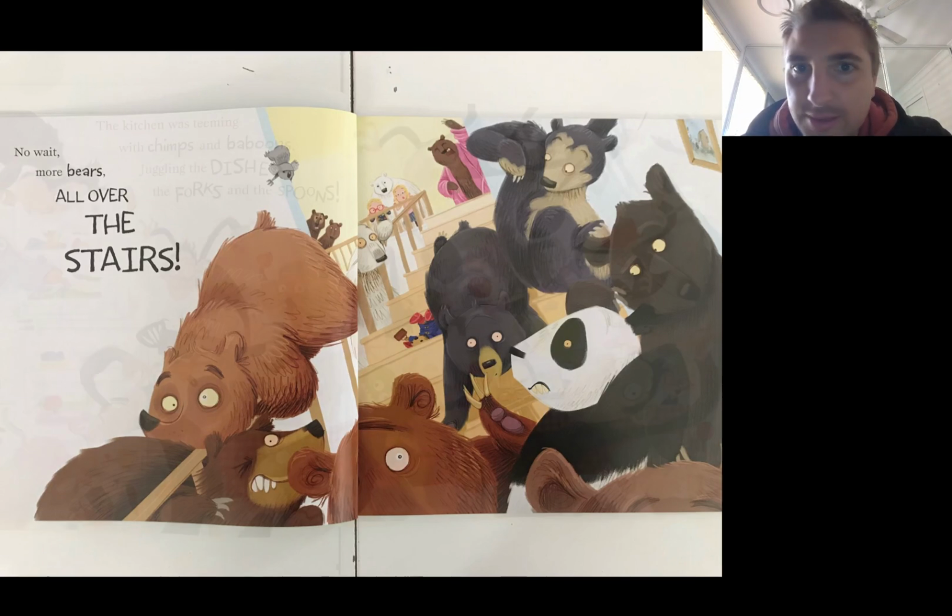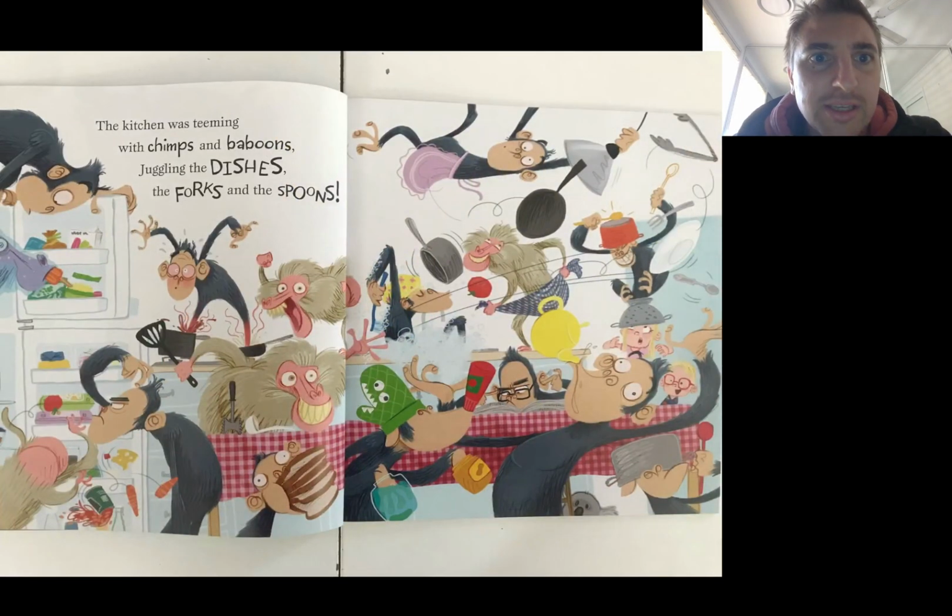So many bears. The kitchen was teeming with chimps and baboons, juggling dishes, the forks and the spoons.